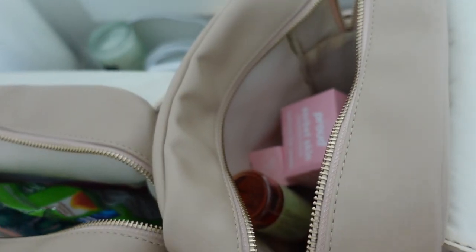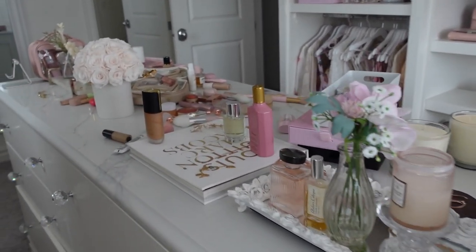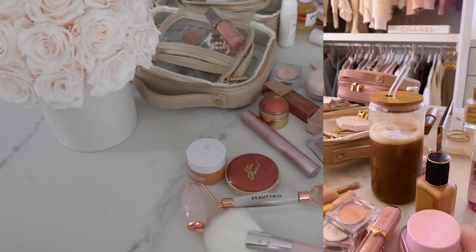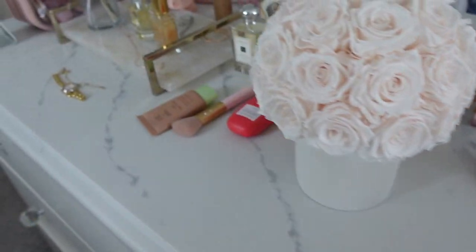I wanted to show you, I threw out the packaging, but I just got a package in the mail from Glow Recipe, so I'm gonna show you guys that really quick. So this is what happens when I'm filming reels. Look at this. I'll maybe put the actual reel of what the video looks like, but it definitely causes a mess. There's just stuff everywhere.